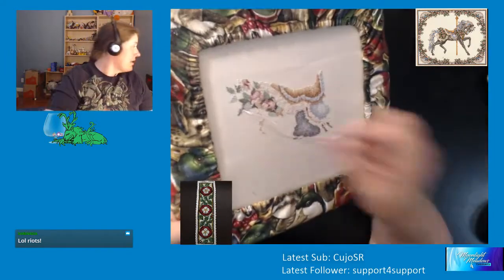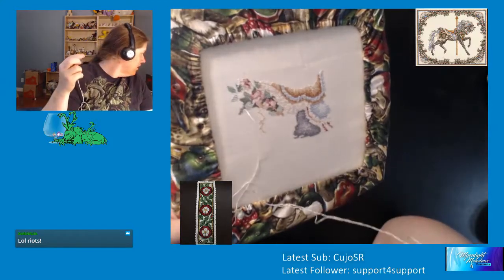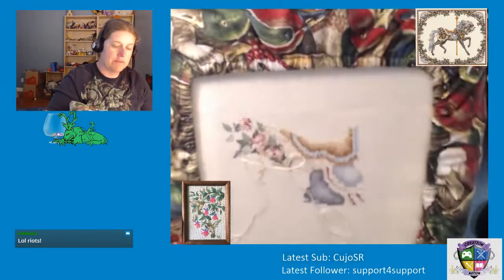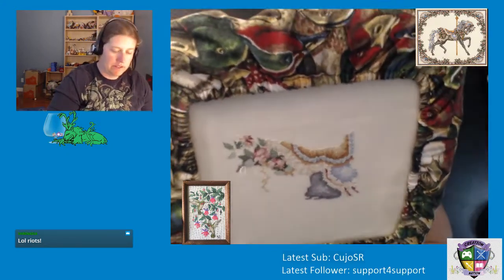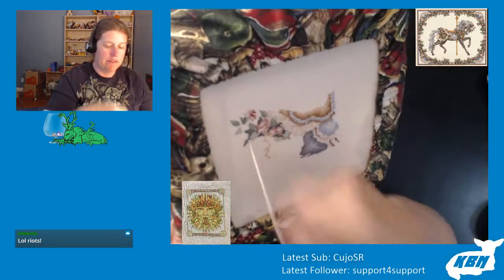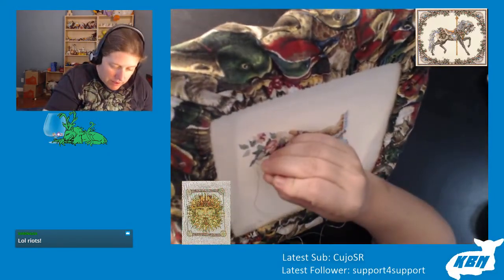And plus, with this being a Teresa Wentzler, there being a whole bunch of different blends, it's easier to keep your threads all about the same length so you don't have to worry about when you're blending and not.